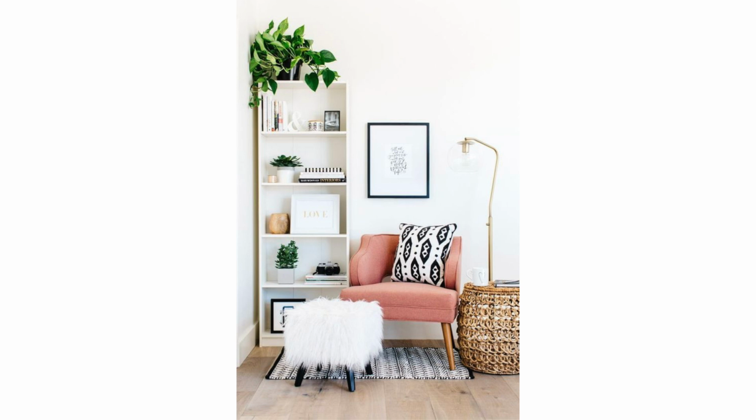Here, this corner of the room is perfectly balanced with all of my 5 must-haves. Accent lighting in the tall floor lamp, soft furnishings in the pillow on the chair, the area rug on the floor, and even that upholstered fluffy stool. The basket woven side table adds great texture. The plants offer up a fresh vibe sprinkled between collections of books and keepsakes.